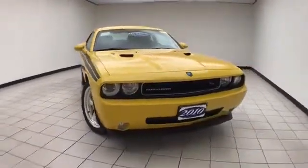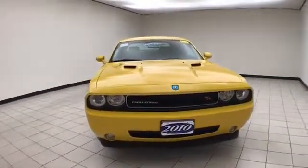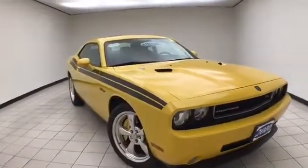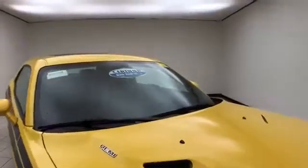Today's special is a very low mileage 2010 Dodge Challenger RT Classic, stock number B9148A. Only 26,000 miles on this one owner, local trade, clean Auto Check history report, Detonator Yellow in color.